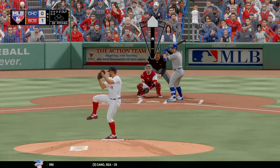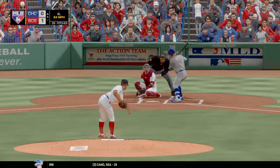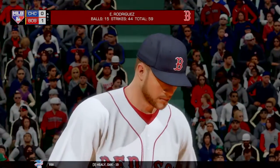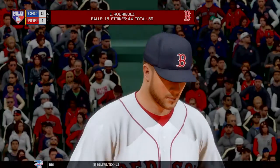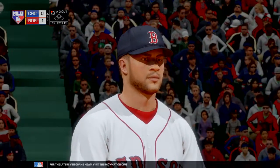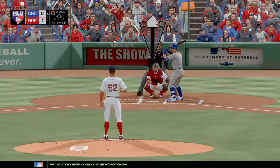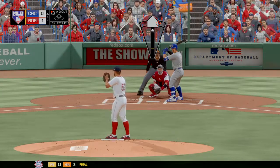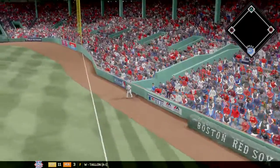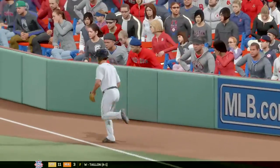Here comes the first pitch. Nope. Lays off 1-0. I really like how he's getting ahead early in the count. He's pitching aggressively, and what that does, it holds the pitch count down. The windup and the 1-0 pitch. Good swing, just got to try and straighten that one out.